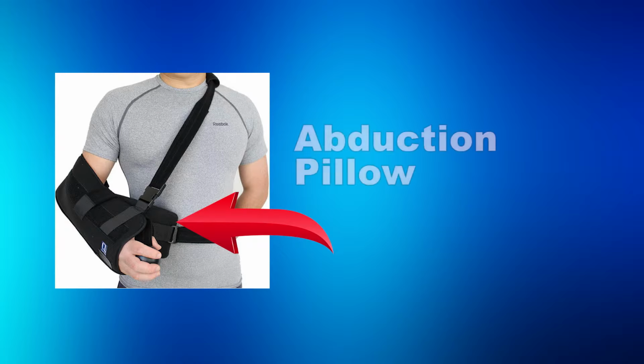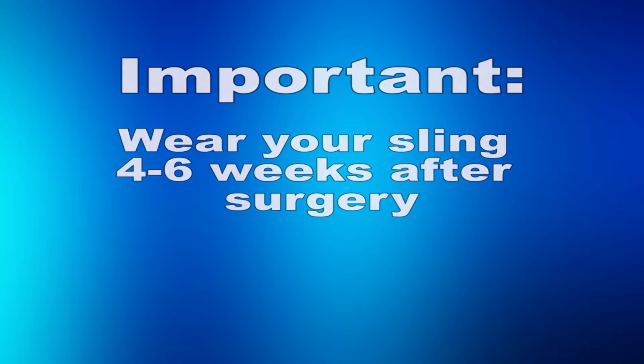Research has shown that having your arm about 30 degrees from your side reduces the strain on the rotator cuff tendon. It is important to wear your sling for the first 4 to 6 weeks after surgery to minimize strain in the rotator cuff tendon, allow it to heal, and minimize pain in your shoulder.